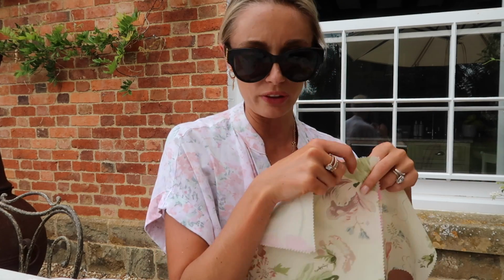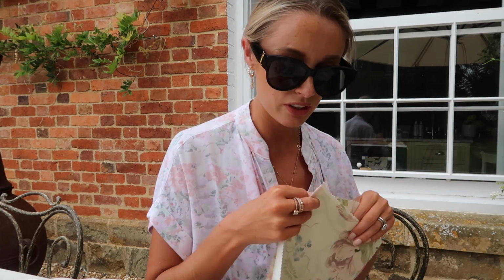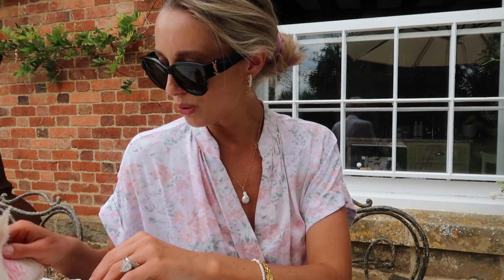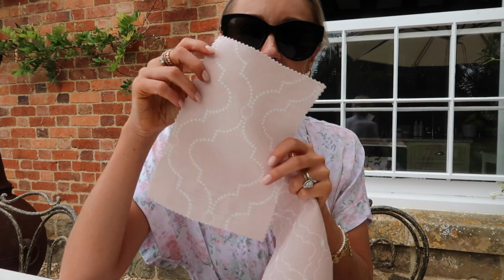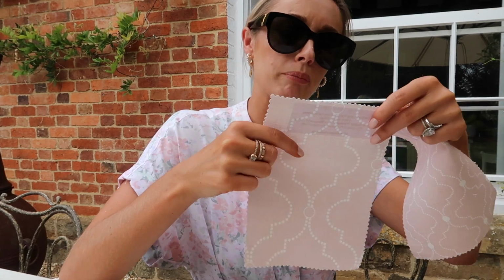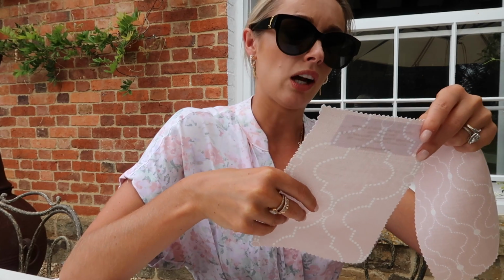There's so many really beautiful ones, but that one is also the thickest, which makes me think it would be suitable for reupholstery. But then I do also still just absolutely love this design, and I really fell in love with it on the, I think it's Meg Morton, yeah, Meg Morton Chalberry large fabric.